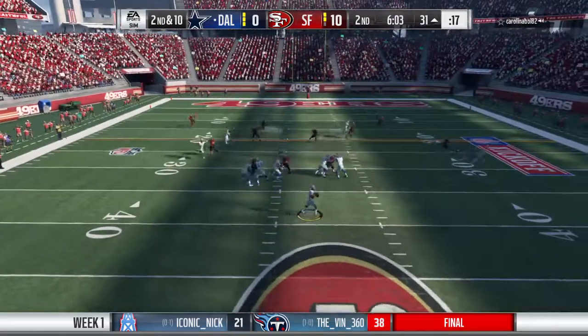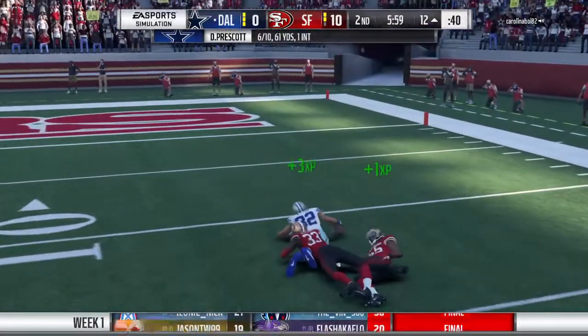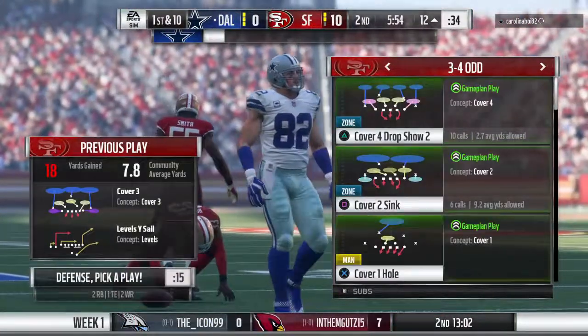On second down, Prescott again. Completes it to Jason Witten. And down inside the 15, shy of the 10. He goes for 18 there as the drive will continue.